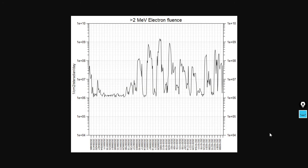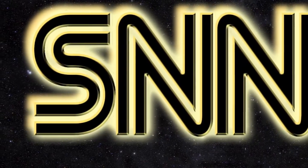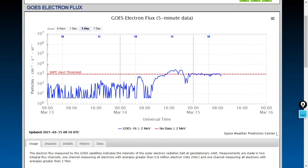Next, back to some of your friendly neighborhood daily space weather data. Here's the electron flux over the past year, and we forecasted an uptick in the electron flux yesterday. Here is the 3-day chart of the electron flux, and we're toying with warning levels right now. That red dotted line coincides with 1,000 pulse flux units.